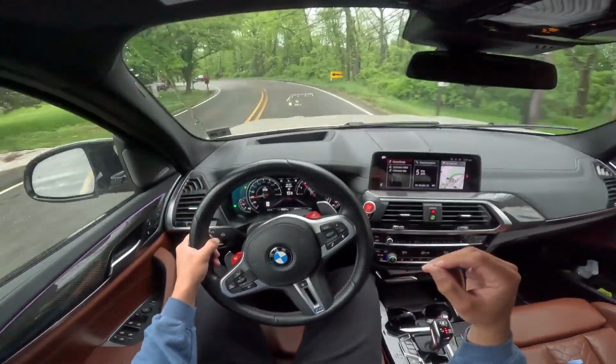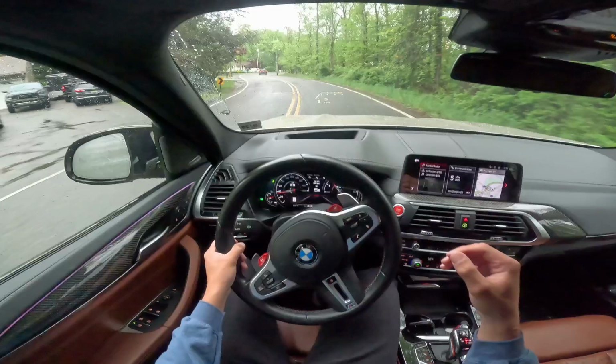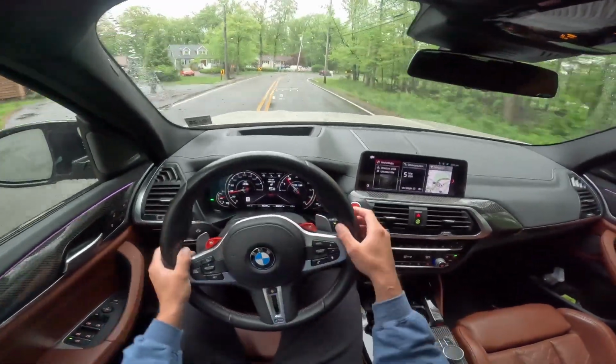But I put the side skirts on, and let me tell you, this thing looks like it's on its nuts right now. It's crazy.